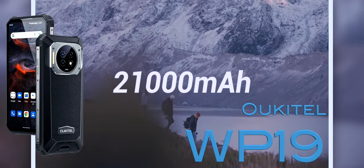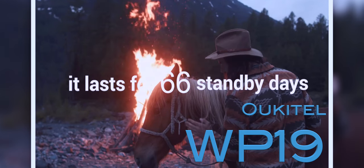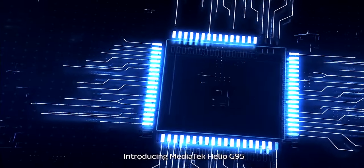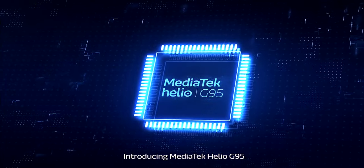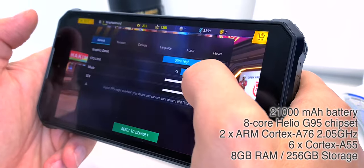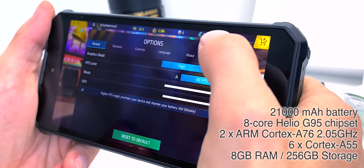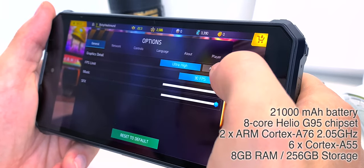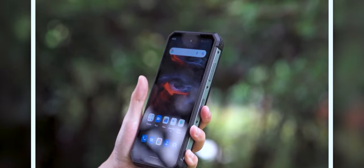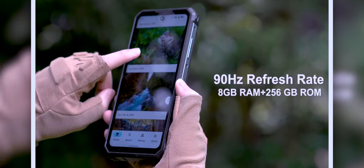OUKITEL WP19 is the world's first smartphone with a giant 21,000 mAh battery packed with octa-core Helio G95 chipset with two powerful ARM Cortex A76 processor cores overclocked up to 2.05 GHz and 6 Cortex A55 efficiency-focused processors and 8 GB RAM plus 256 GB of storage. This phone may be a good option not just for adventurers, scuba divers, or people working in the construction department, it might also satisfy demanding gamers.